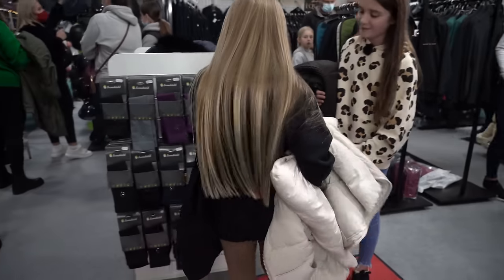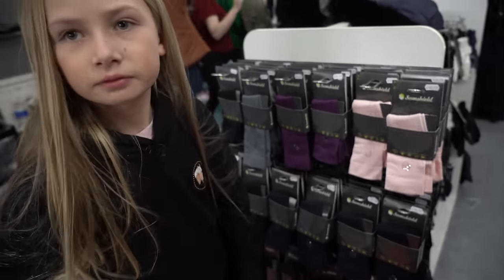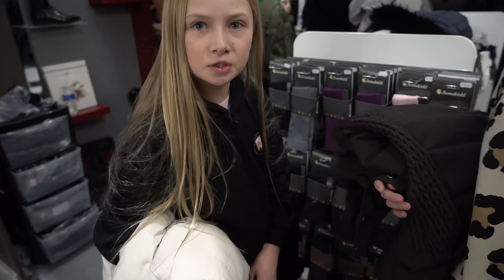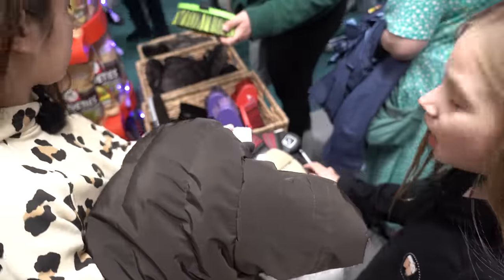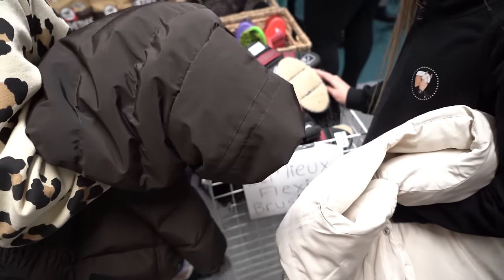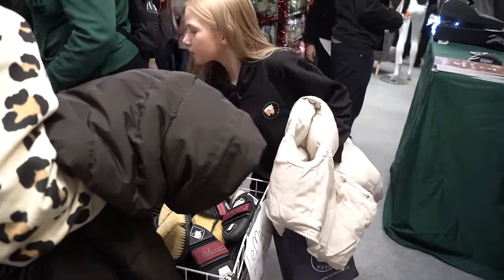Socks! Socks! I love these. I love these pink ones. How much are they? No. How much? £26. And they don't even have any patterns on them. Like, do you want like a massage brush for her? I need a massage brush at the moment. My back's really hurting. Like a goat brush. How about this like soft fluffy brush?